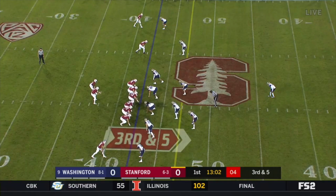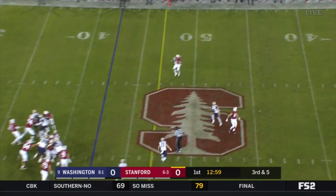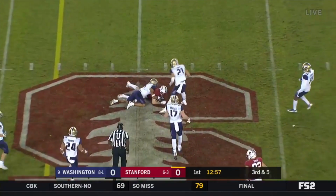On this 3rd and 5, Washington's trying to press Trent Irwin at the top of the screen, and Irwin's just going to beat the jam with a slant and catch a well-timed ball from Costello. This is going to be a key matchup for the Bears on Saturday.